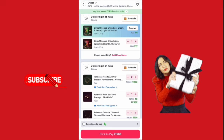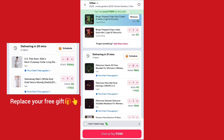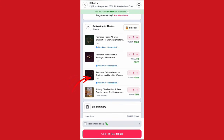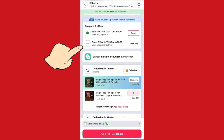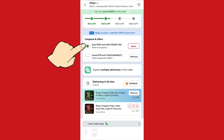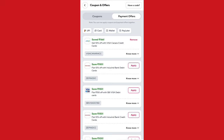If you don't like this free gift, you can replace it by going to buy 4 get 1 free store as shown previously and add whatever products you want. Now you can go to coupons and apply the coupon as shown on the video. Okay, if you want more discount, make sure you go to payment offers and apply the coupon code that was previously copied. If you did not copy, you need not worry.